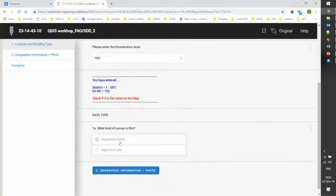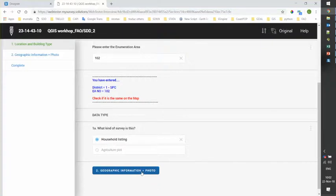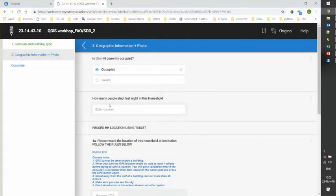Okay, so now what type of survey is this? It's household or agriculture. I'm going to go first to the household listing, which is the most basic one, and then I can go to geographic information. Depending on which option we choose, we will have different geographic questions. So when we are hitting the field, we select both options. The household is easier, but don't come back with only household listings. So is the household occupied? Yes. How many people? Just basic ones.